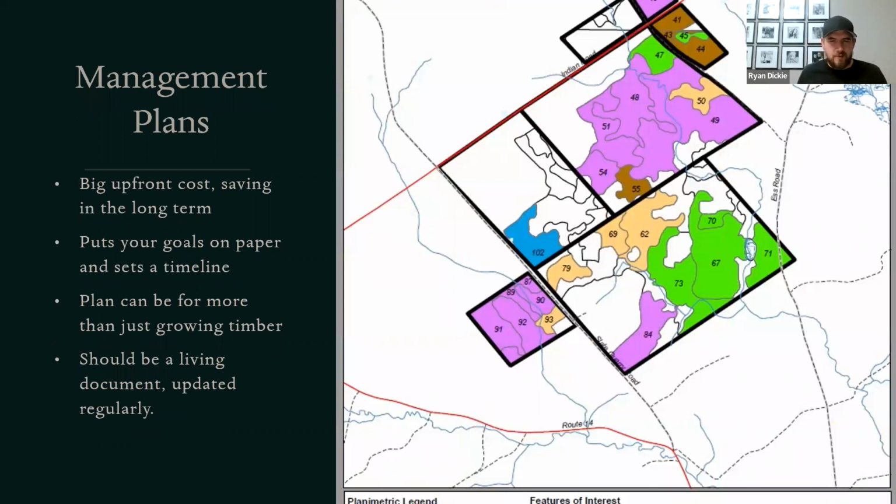This is just another one on management plans. That's actually just a stand map, a treatment map for a woodlot that I've been involved in managing. So the big one with management plans is that it's a big upfront cost. Even for a 100-acre woodlot, to do just a basic management plan, you're talking 3 or 4 days for forest professionals. $1,200 to $1,500 for a basic plan.